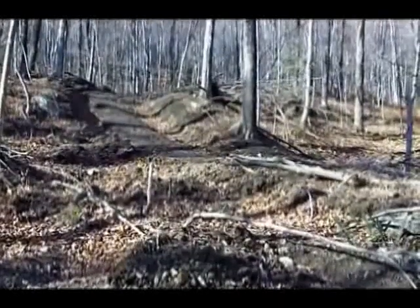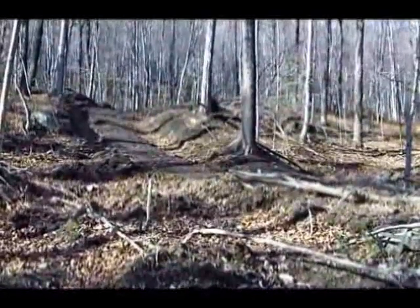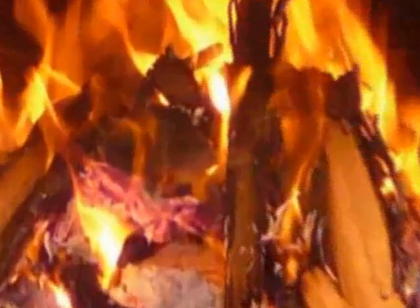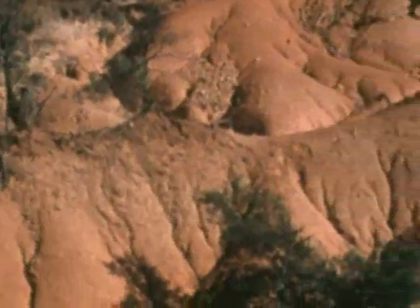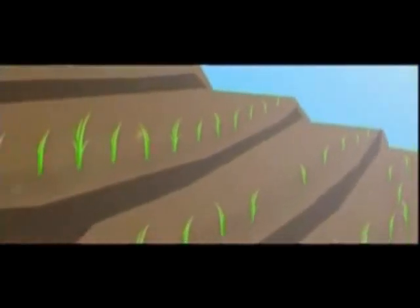Roots of plants bind the soil together and prevent erosion. People have cut trees for fuel and to build farmlands, cities and roads. Because of this, soil erosion has increased. Planting trees or afforestation is the most important method of preventing soil erosion.